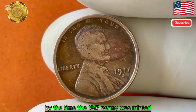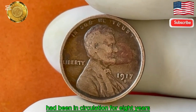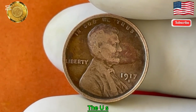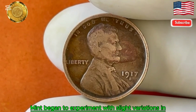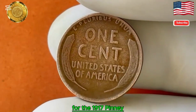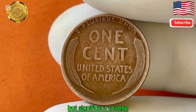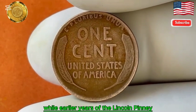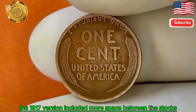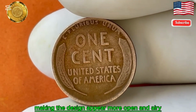By the time the 1917 penny was minted, the Lincoln cent had been in circulation for 8 years. Yet, the design was not immune to the changing times. The U.S. Mint began to experiment with slight variations in the design to keep the coin fresh and relevant. For the 1917 penny, the reverse design underwent a subtle but significant change. While earlier years of the Lincoln penny featured wheat stalks that were uniform and evenly spaced, the 1917 version included more space between the stalks, making the design appear more open and airy.